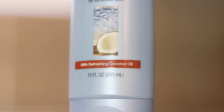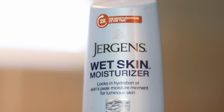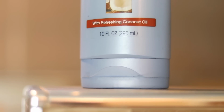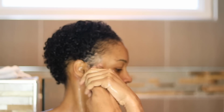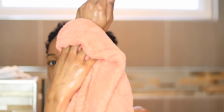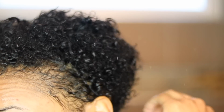So now I'm about to take this Jergens Wet Skin Moisturizer, which retails for $7, and it's supposed to absorb 2 times faster for 24-hour soft skin. It's supposed to be a faster way to moisturize, and you get twice the moisturization in half the time. So you're supposed to apply this while your skin is still wet from being in the shower, and then you pat your skin dry. But honestly, I feel like this is more time consuming compared to putting on a regular lotion or butter. Now, my skin is soft with this product, I can say that, but for me, it's just too time consuming and a lot more steps than regular.